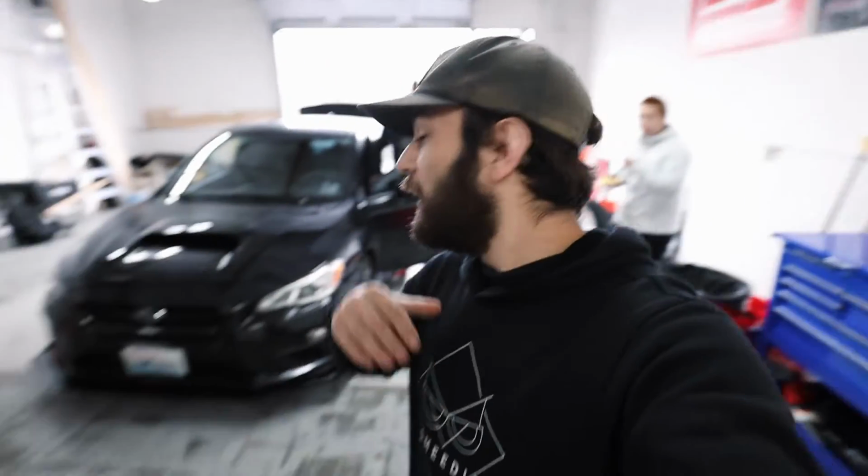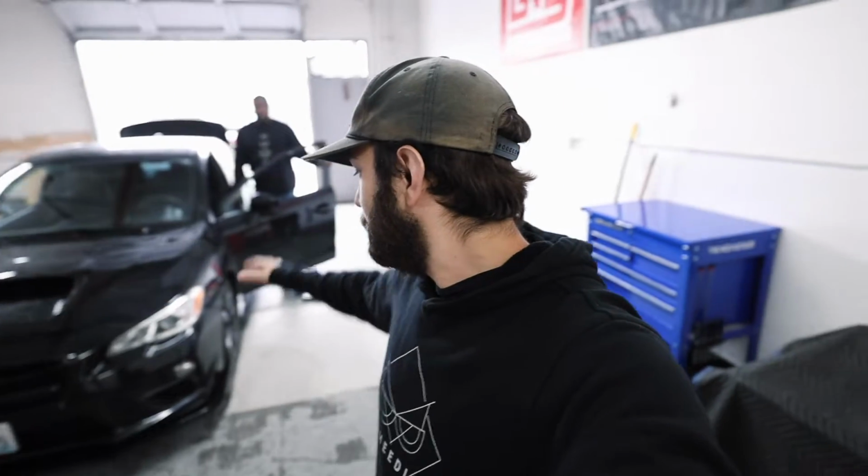So just got up to the shop. KJ's WX looks black. It's a black WX. Not too much going on with it right now, but he has some nice wheels that we're going to be throwing on it. The whole air suspension setup is over there in all those boxes hiding.